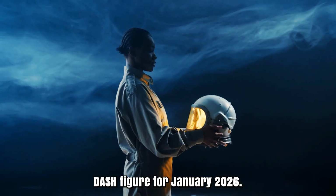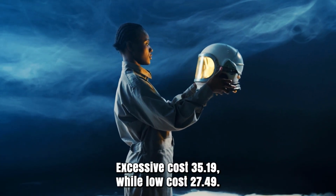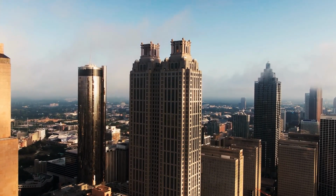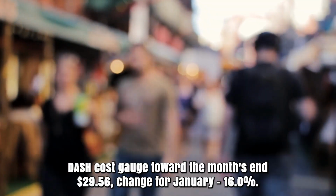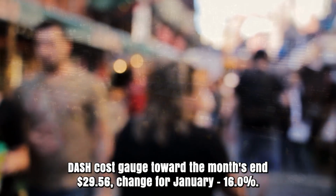Dash figure for January 2026. Initially cost at $35.19. Excessive cost $35.19, while low cost $27.49. The normal for the month $31.86. Dash cost gauge toward the month's end $29.56, change for January 16%.